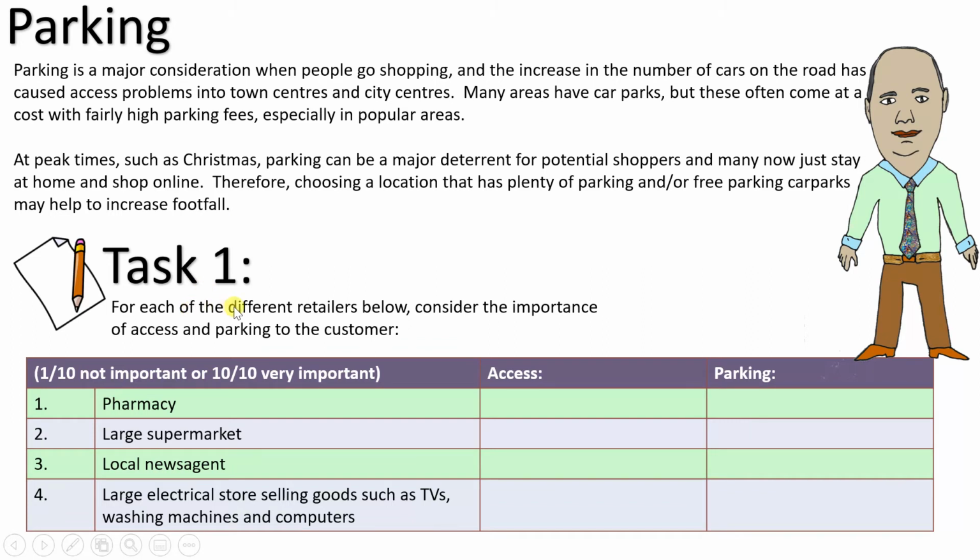Task 1. For each of the different retailers below, consider the importance of access and parking to the customer. So this one is, we've got 4 different retailers: a pharmacy, large supermarket, local newsagent, large electrical store selling goods such as TVs, washing machines and computers. So if it helps you to think of the name of the particular store, then feel free, but we are talking in general.